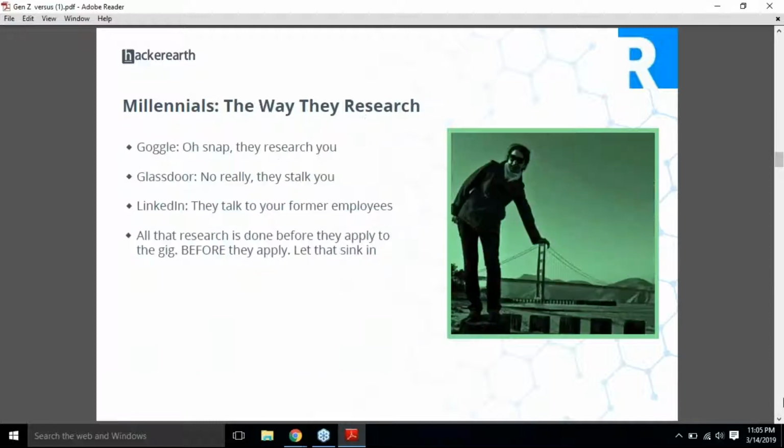Okay. All right. Let's see. So the way that they search, and this is going to make sense, they Google the company, they Glassdoor the company, they LinkedIn, and this is important. They go and look at former employees. It's really easy to search for former employees, as you well know. And then they reach out to those folks. And they do this stalking before they really even apply.